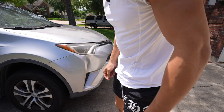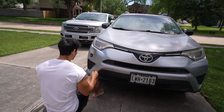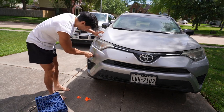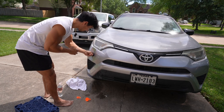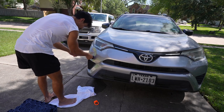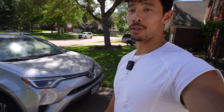Hold up, guys. I might be able to get this to work. Hold up. There we go. Technically, this should work. Oh my gosh, it ripped, bruh. I need something stronger than this freaking nylon. There we go. I messed up my hand. I think I'm gonna take a little break. I'm gonna go to the gym, kind of reset, and then come back and finish the job.